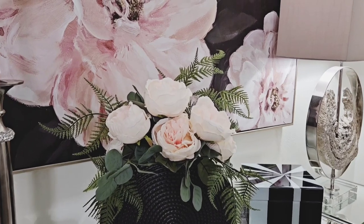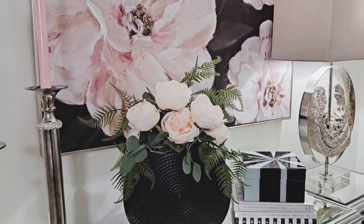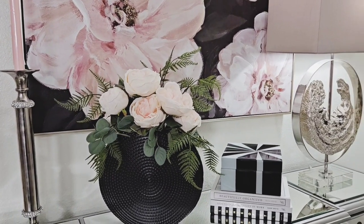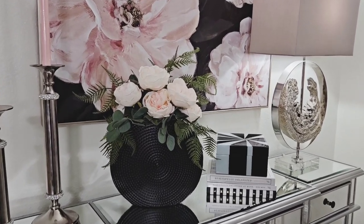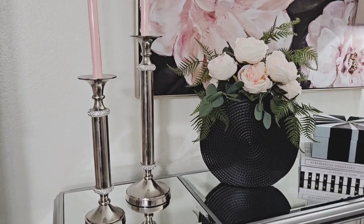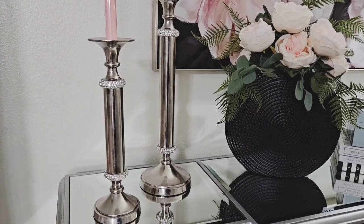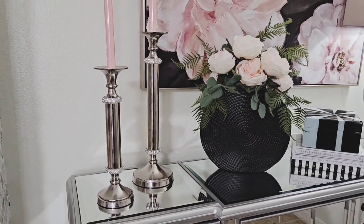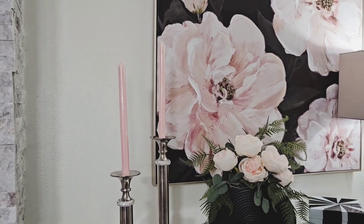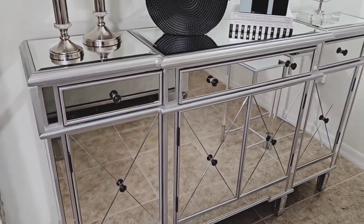And I played around with some florals in this vase. Different items from Hobby Lobby as well as the Dollar Tree. Candlesticks came from Marshall's last year. Have to bring in a little bling, guys. That's just me. Not to overpower my room with bling. And of course, more pink candle sticks. And another credenza from Amazon.